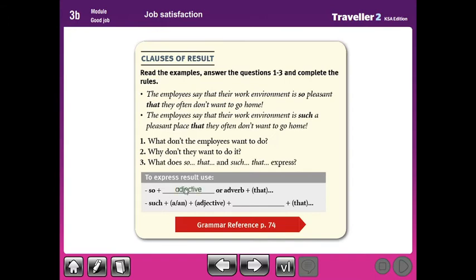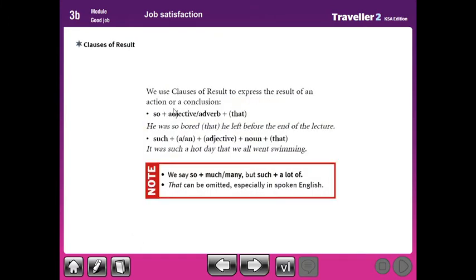So plus adjective or adverb plus that. Such a or an plus adjective plus noun plus that. Here we show how to make a clause of result. We use a clause of result to express the result of an action or a conclusion. So plus adjective or adverb plus that: he was so bored that he left before the end of the lecture. Such plus a or an plus adjective plus noun plus that: it was such a hot day that we all went swimming.